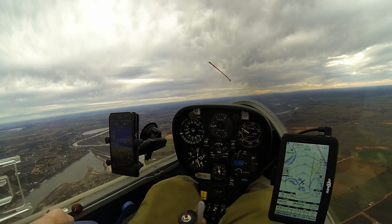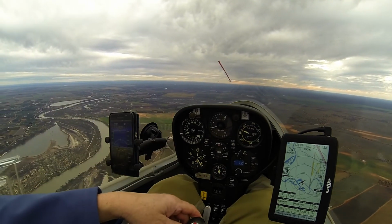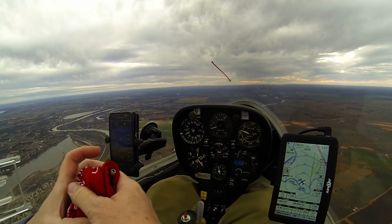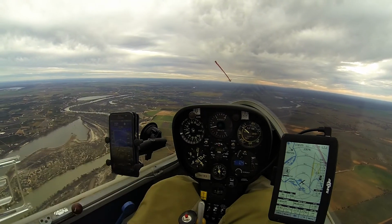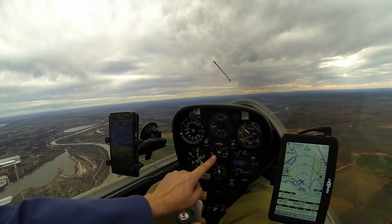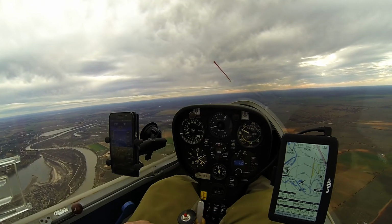So, we've just made a little radio call there out of courtesy, just to maintain some separation. Weird, I can't see the traffic on my power FLARM. It's supposed to pick up ADSB, so maybe he's a mode C. I lost my button, so I'm just wondering if I could do a manual transmission. I've got to watch out for that little button.